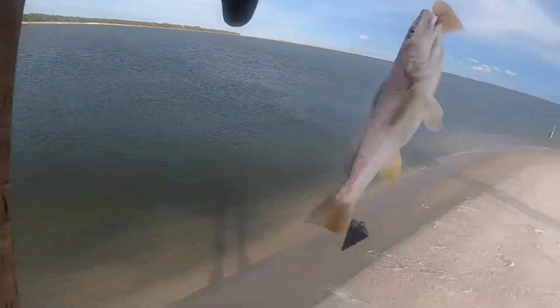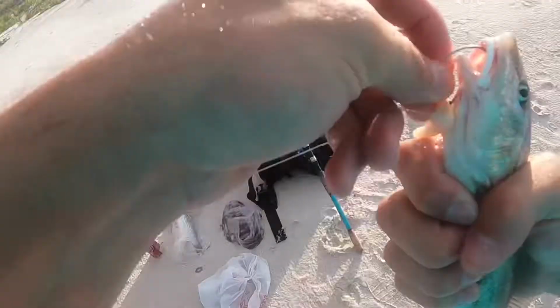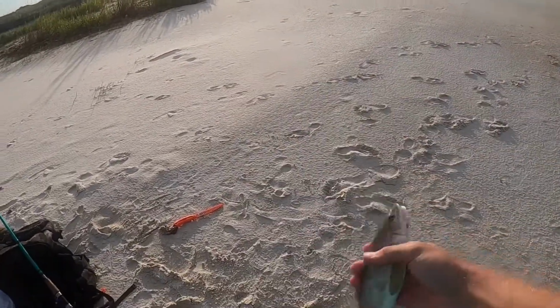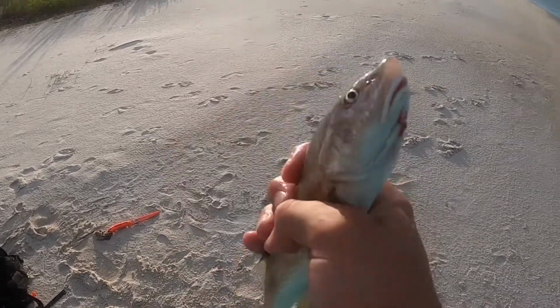Nope, just a whiting. We hold this for a second, baby. Got it? Yeah. Nice size whiting, guys. Got a little teeth in there on the squid.